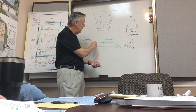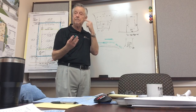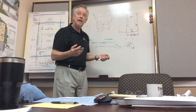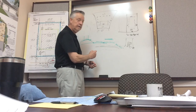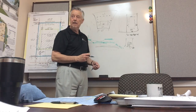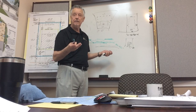Okay? So now they put the city water and sewer in. Well, when you have city water and sewer, typically you only have to be 18 inches above the street with your finished floor. But you're not allowed to go between two houses and put your house down here, because all this water is going to drain on you. So now you've got to put your house up here, even though you don't have a septic tank. That's why they're so high.